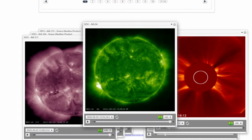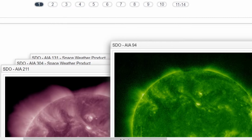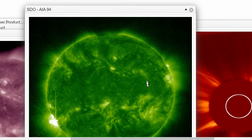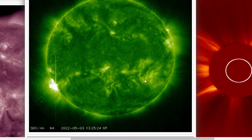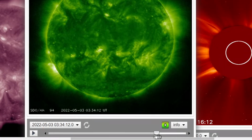But anyway, let's zoom in here. This is a 94 angstrom. This is on ISWA. This is extreme ultraviolet. This is on the SDO satellite, which sits right outside of Earth, right in front of Earth, looking at the sun always. And there's your X flare. Let me go ahead and just run this back and forth so you guys can see.